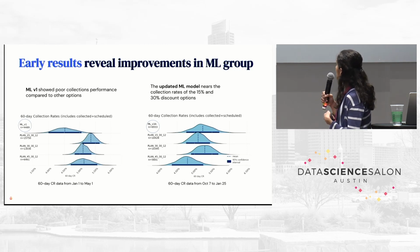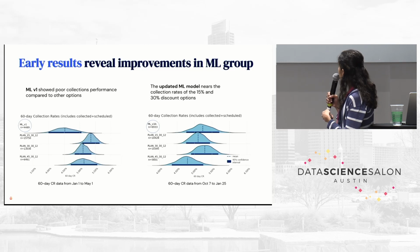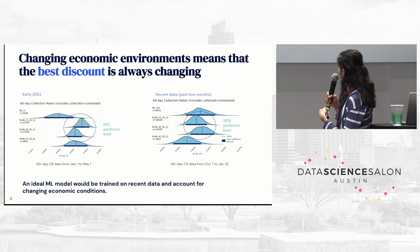So these plots are showing the collections rate performance of the different groups. Going from top to bottom, it's the ML model, 15% discount, 30%, 45%. On the left is our ML-V1, and on the right is the updated ML model. And as you can see in V1, as I alluded to earlier, it was the worst performing of all the options. But looking at our updated model, it is looking pretty good.